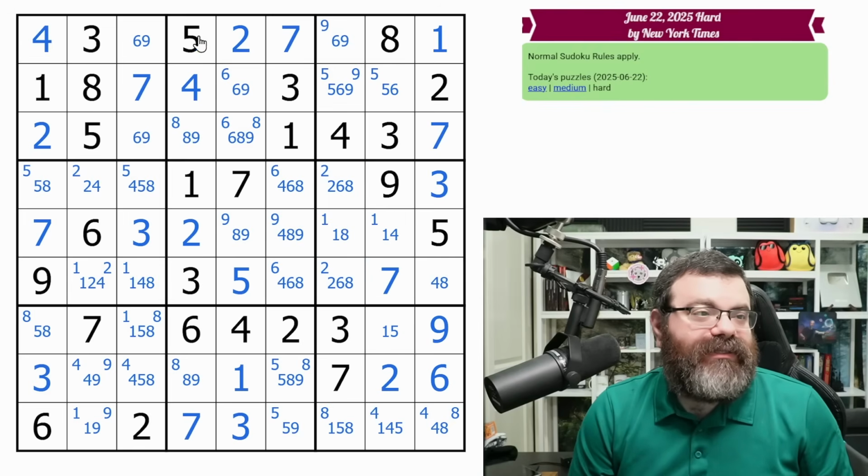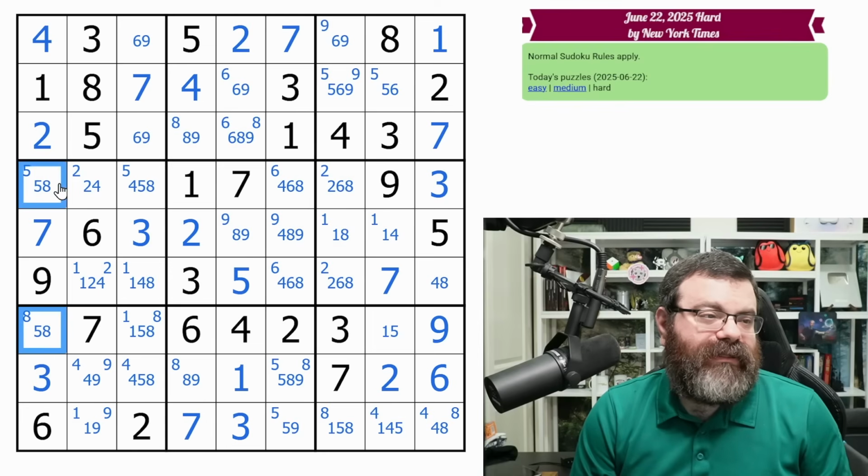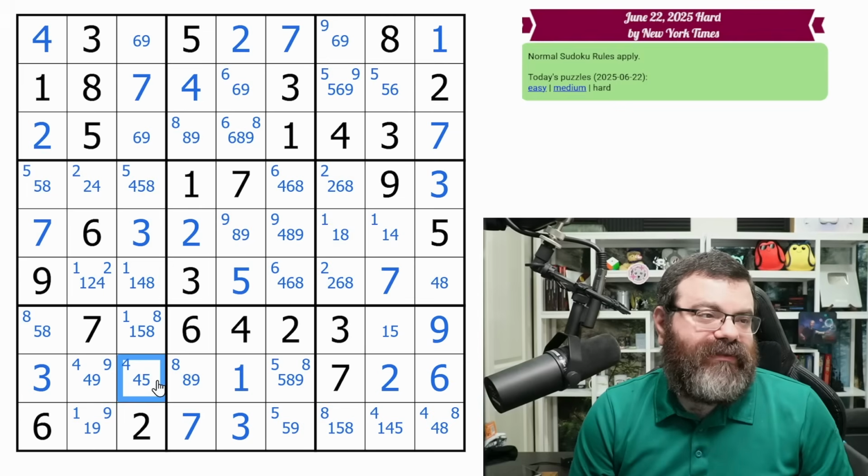Why is this ending so sticky? We have all these 6, 9s. Oh, all of these. I mean, this one too. But this one doesn't really connect. 1, 5, 8. Oh, the 8s are claiming here, which I did not. I marked this with an 8. I shouldn't have. That's down to 4, 5. I don't think that does it, though.